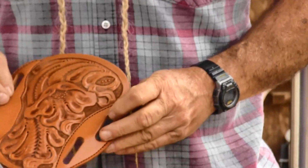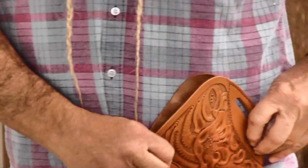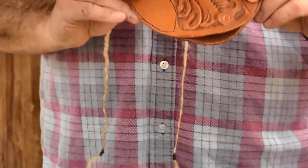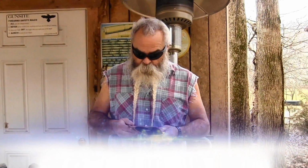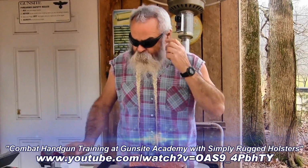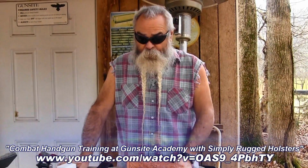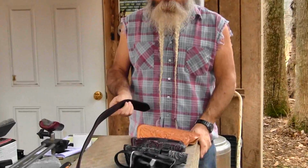This is backwards for me, I'm left-handed. But you can wear it just on your strong side, or you can move it around, tilt it, use that bottom loop, and wear it cross draw. It's real nice holsters. They're exceptionally well made. I've used them for years. He makes them in Arizona. He's got a crew there. Uses only the finest Herman Oak leather available. His belts are nice and thick, so they're not going to sag on you.